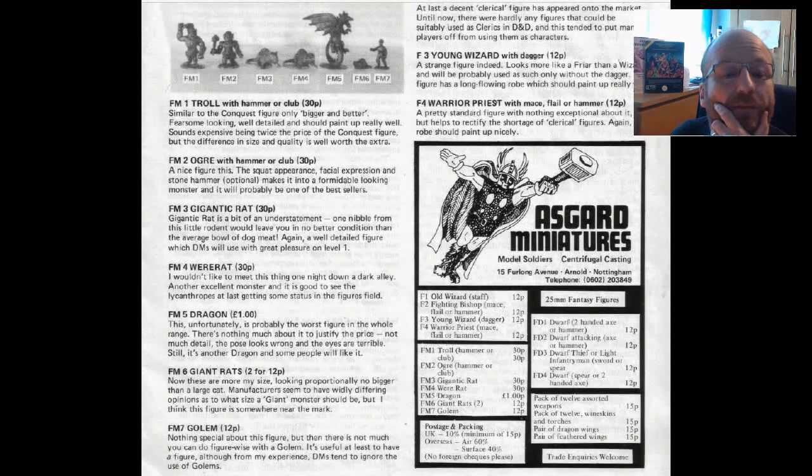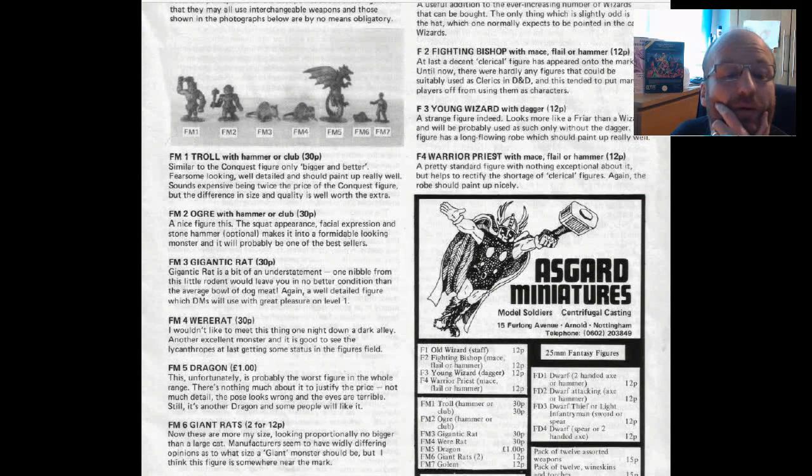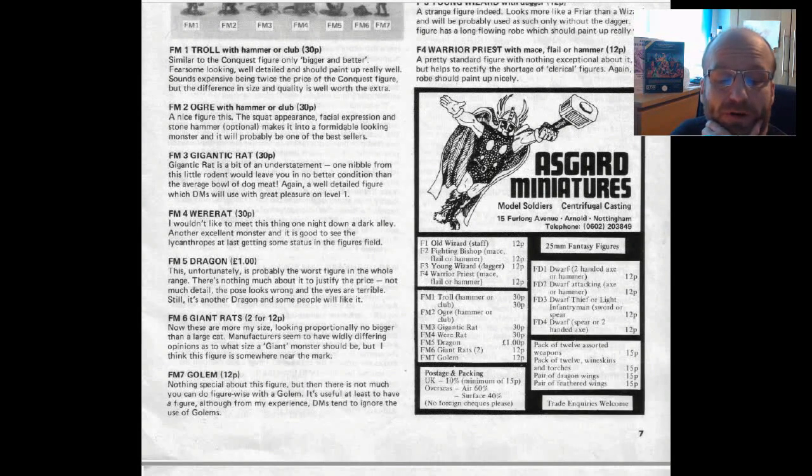£1 for the dragon. That's that one there. How big is it? Oh, it says, "This unfortunately is the worst figure in the whole range. There's nothing much about it to justify the price. Not much detail, the pose looks wrong and the eyes are terrible. Still, it's another dragon and some people will like it." He doesn't like that. 2 giant rats for 12p. 6p each for a giant rat. That's these little ones at the end. Okay. Yeah. I'd have spent my pocket money on those.